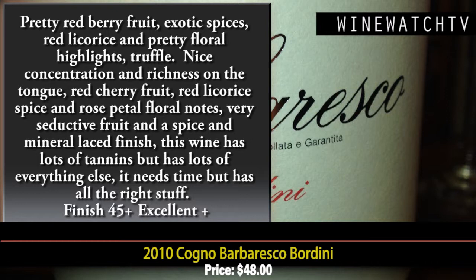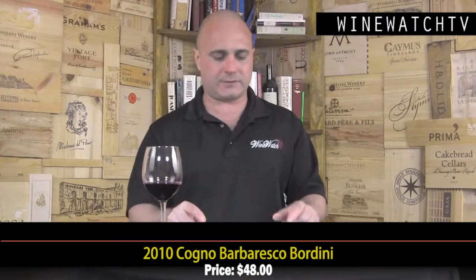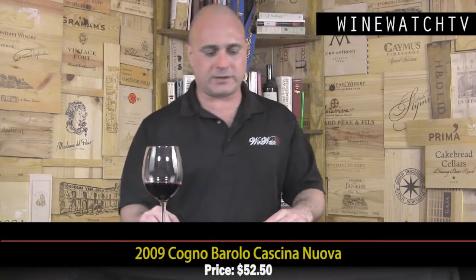These are very young wines, and a lovely structure in this wine, showing some lovely red cherry fruit, that licorice spice, and the rose petal floral notes. Really nice complexity in this wine all the way through to the finish. Got some tannin showing up at the end, but needs a little bit of time here. And all these wines, I thought, very fairly priced. This one, $48.